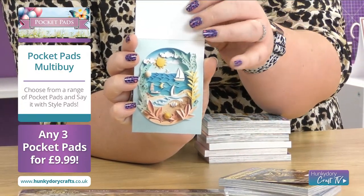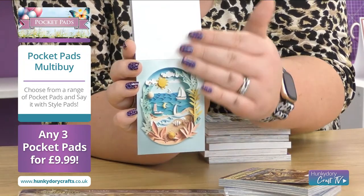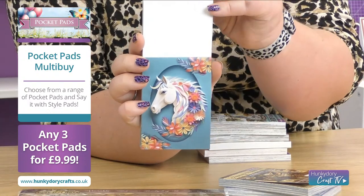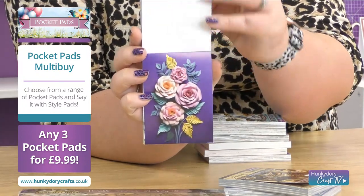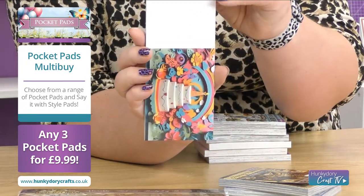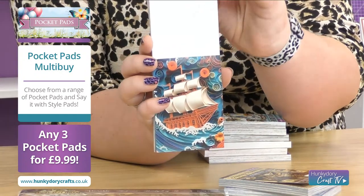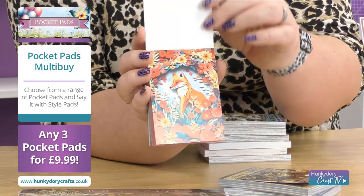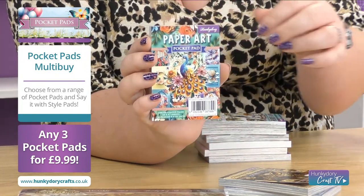Look at that. It makes you want to touch it and check it's not 3D, doesn't it? You can't believe that isn't 3D. It is so cool. Obviously, you can do some fussy cutting into here if you want to, but they look incredible just as they are. Again, a little bit different in style. And I really love that we can bring you something that's a little bit more niche, something that we maybe can't do in a big full collection, but we can bring you in the pocket pad. So we're still ticking all of those boxes for those niche and unusual themes.